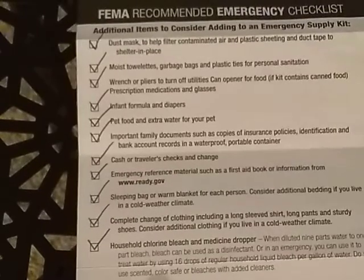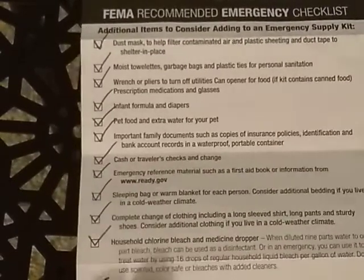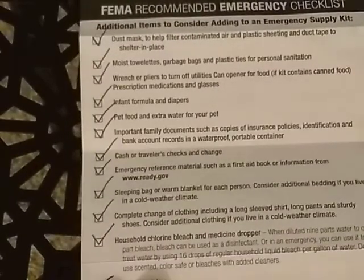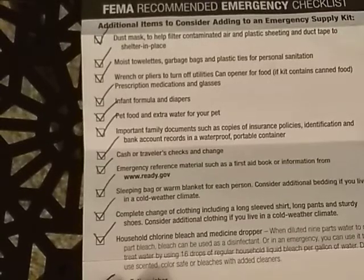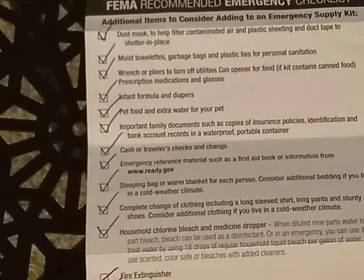Sleeping bag or warm blanket for each person. Consider additional bedding if you live in a cold weather climate. We definitely live in a colder weather climate. I've got plenty of blankets. I don't have a sleeping bag, but I have plenty of blankets. Would you get a sleeping bag? I would. It's something I'd be open to.